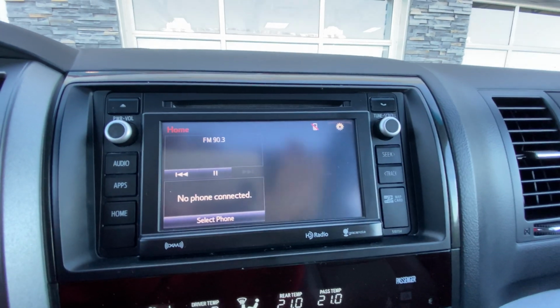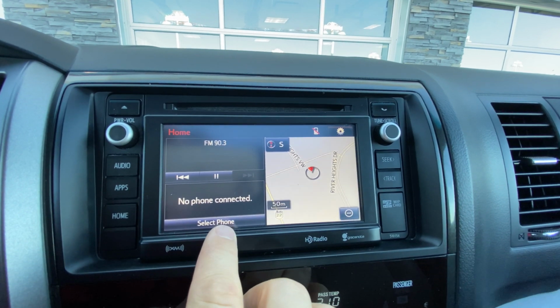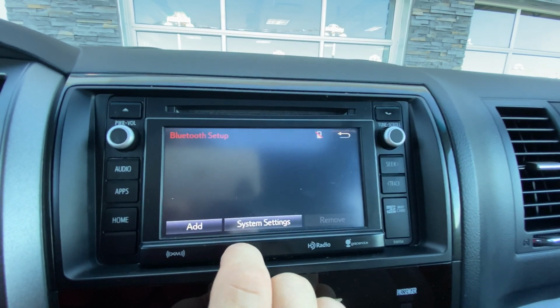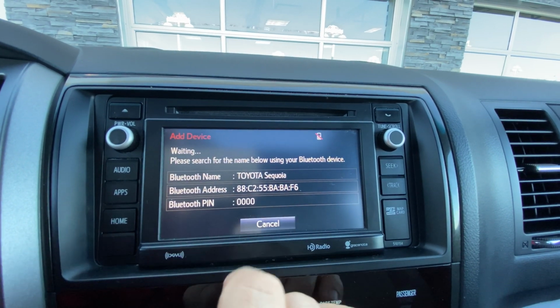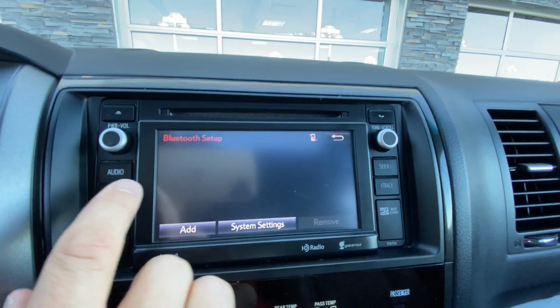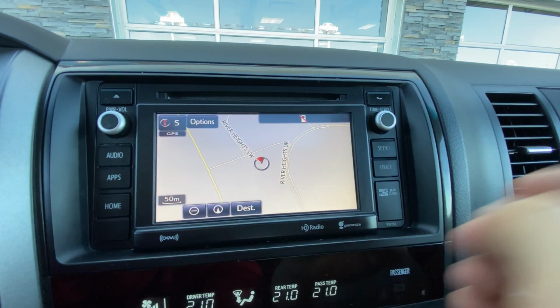So first off, you've got your map on there. You're going to have your stereo information. If I have a phone connected, this will be my favorite 4 contacts. But if I click this guy, I can add a phone and just go right into my phone. That simply, I can connect phones to it. So super easy to use. Let's go back home. If I go to the navigation system, it's as easy as this.